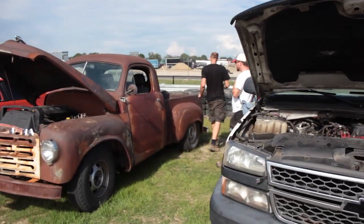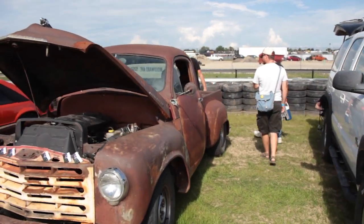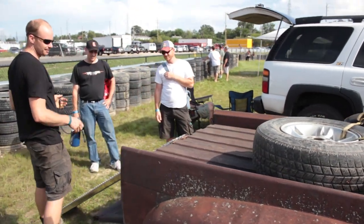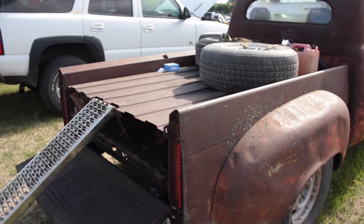So he's big into bike riding too, so I built an array in the back here. Oh, right on! I should just leave it up. Oh, that's cool. Yeah, man, I gotta pick your brain.